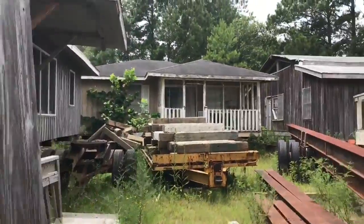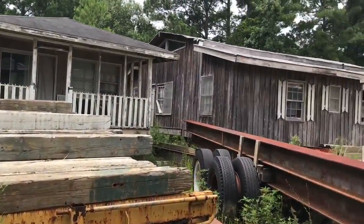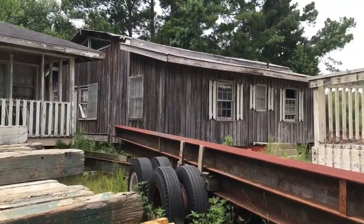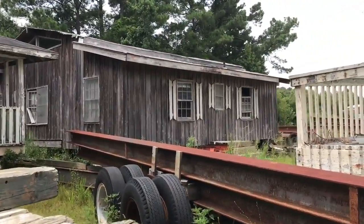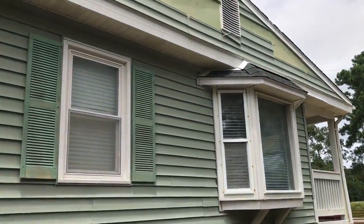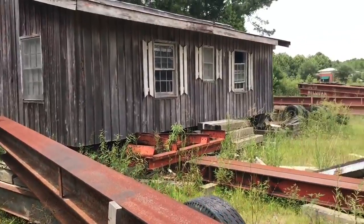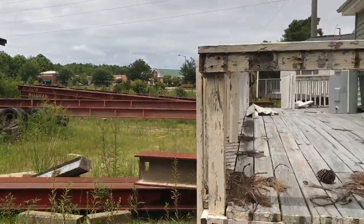This seems to be a dumping ground for homes that were pulled off of parcels. That's the house we're going into right there. For what reason? Maybe to be recycled, maybe just as a temporary spot. I'm not sure. But all the equipment, all the I-beams they use to move these structures are still here on site.